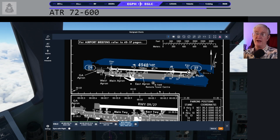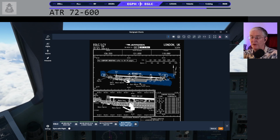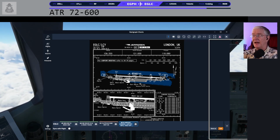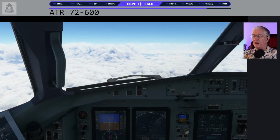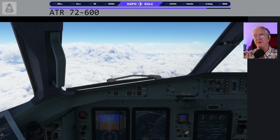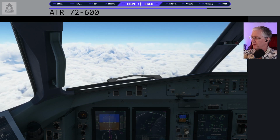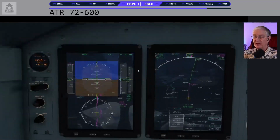And again, there is an update for the Orbix scenery, which I haven't gotten yet. I need to go over to Orbix to get it. I think I may have bought it from the store, so I may have to wait till it gets into the marketplace before I can grab that. So that's kind of what the plan is.